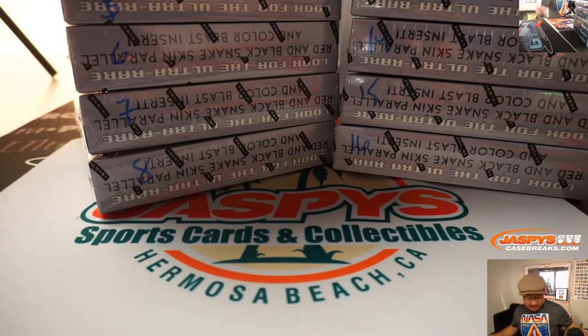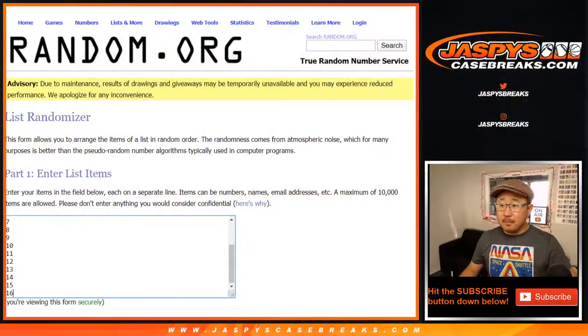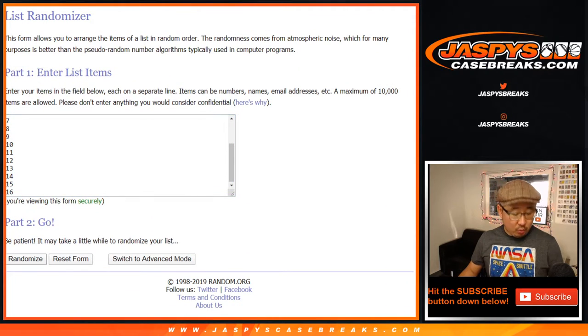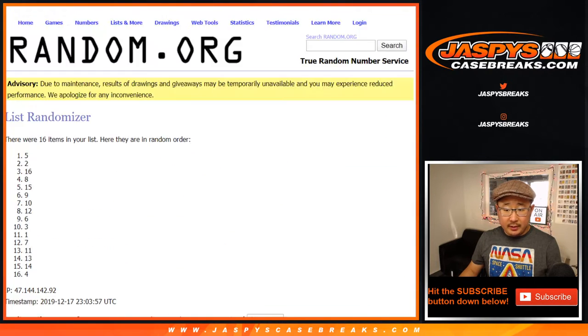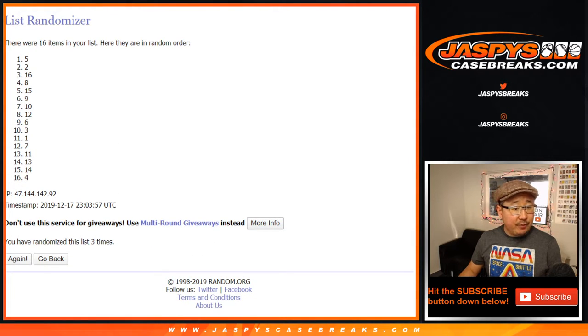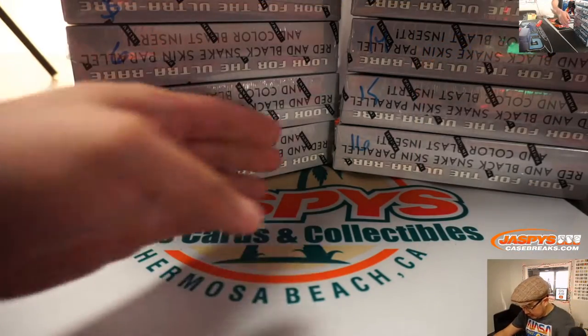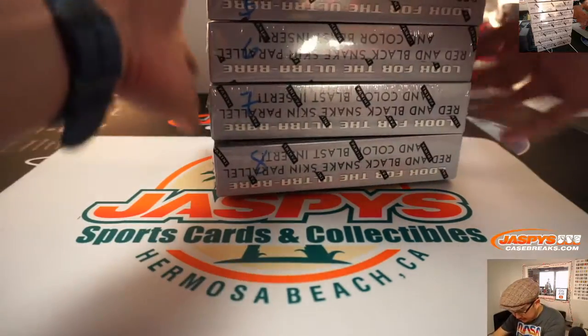Now we'll use the same dice roll. We'll go back to this list right here. And we'll go 3 times. 1, 2, and 3. After 3 times, it's going to be box 5 and 2. Box 5 and 2. They're both actually on the left column right here.